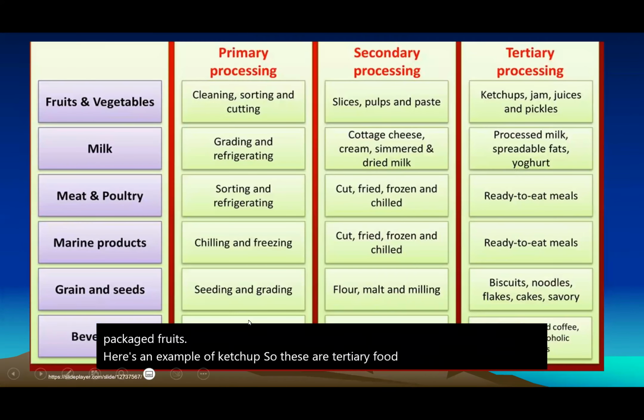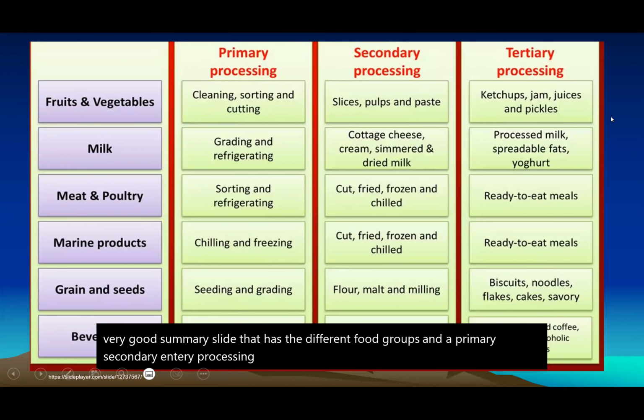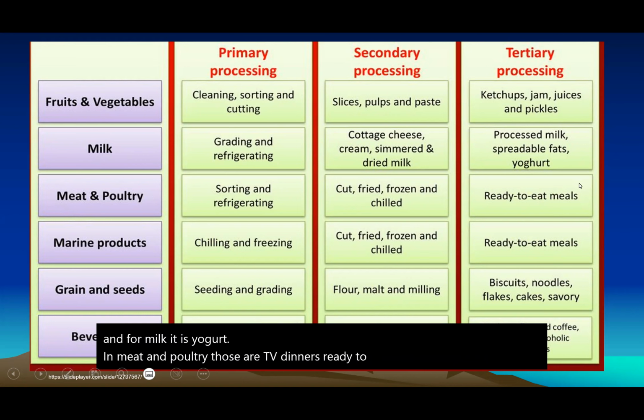And here's a very good summary slide that has the different food groups and primary, secondary, and tertiary processing examples. For fruits and vegetables, the tertiary would be jams, ketchups, and pickles. For milk, it is yogurt. In meat and poultry, it's those TV dinners, ready-to-eat meals.